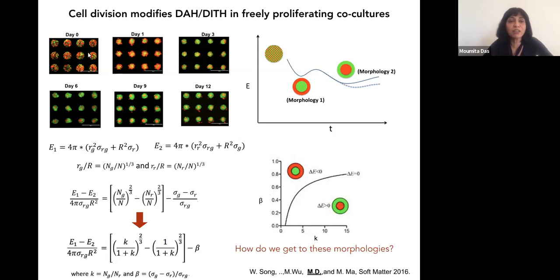So now at the end of day 1, cell division really hasn't done much. So this first term is still quite small, right? And so the second term is still dominating. And because the green cells are more sticky than the red cells, sigma G is larger than sigma R. So this second term is larger than the first term, and this negative sign means that morphology 1 has a lower energy than morphology 2. So we get this morphology 1.